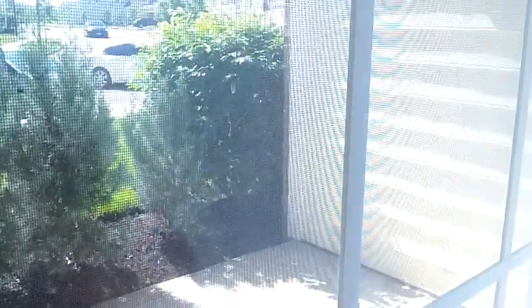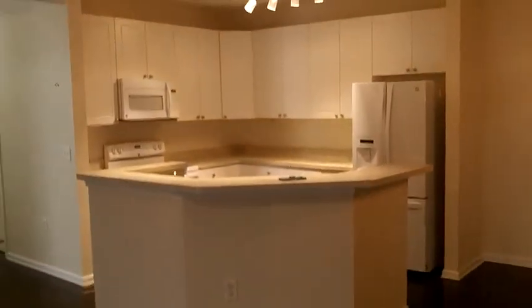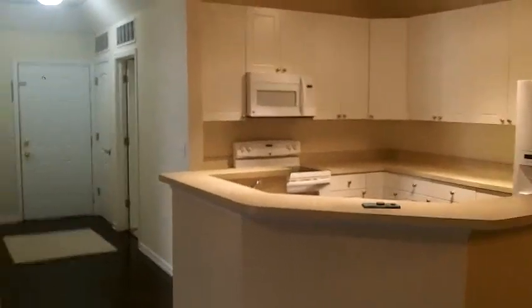I forgot to show you out here, you do have a private patio as well with storage. This unit also comes with a 1-car garage that is accessible through the building. You'd be able to pull straight into your garage, close it, and walk straight into the building.